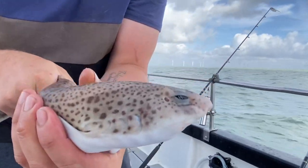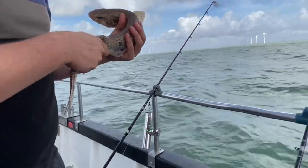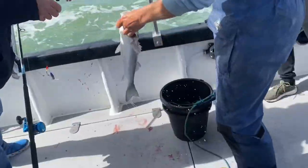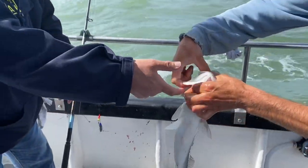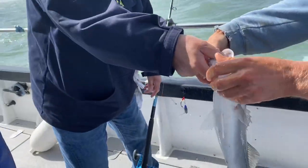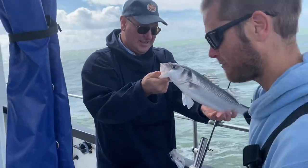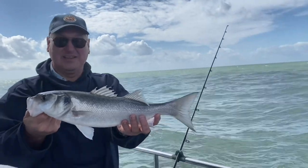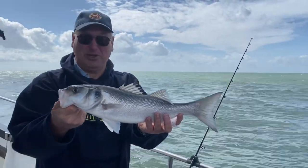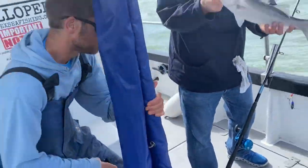These beautiful eyes. You're popping back? Yep. Lovely gentleman over here just caught this absolute stonker. That finger there? Yep, that would go. Be careful of the dorsal fins. The other one, just one finger over here will do. And what are you going to name him? Dinner? BBQ. Well done, mate.